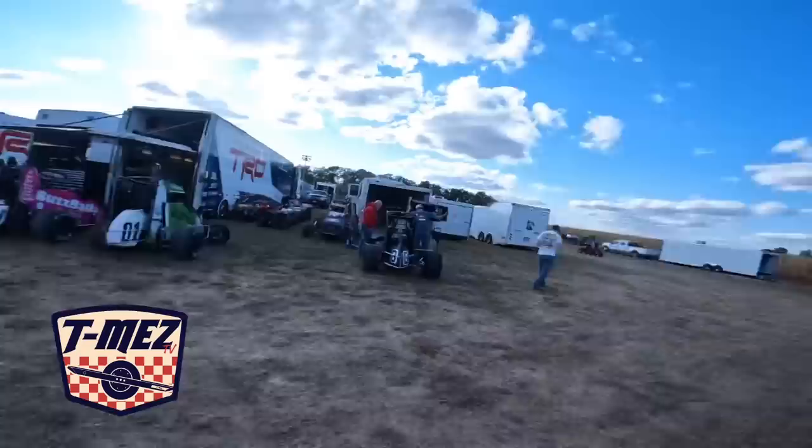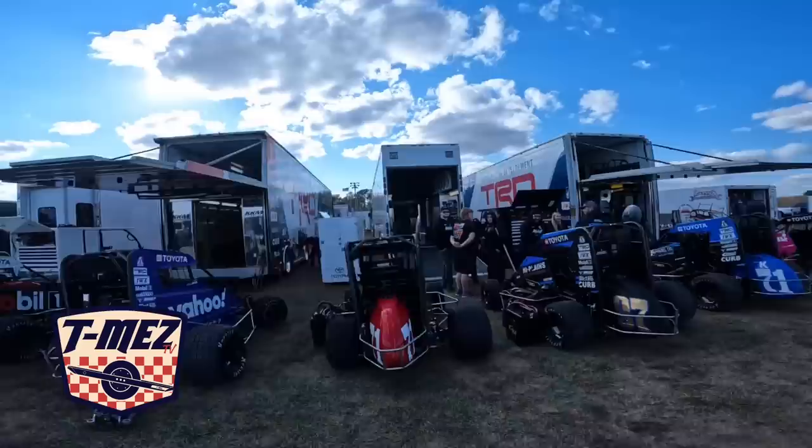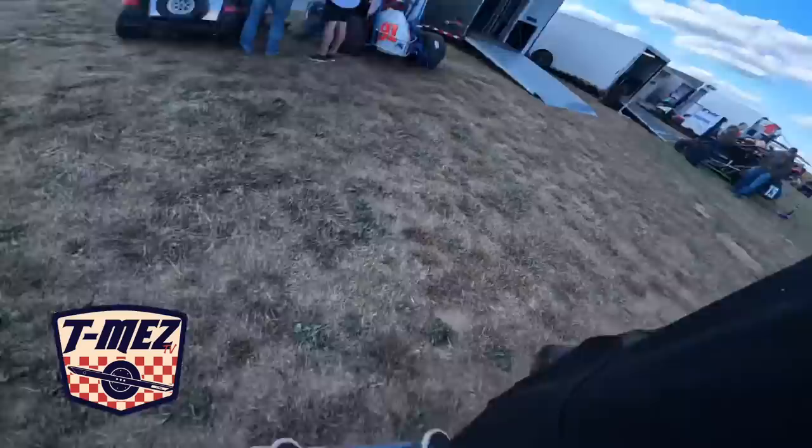There is the competition right there. Keith always brings beautiful race cars. We're parked up front today, which is kind of nice. Easy walk to the racetrack and keep an eye on the racetrack. Easier, I should say. Sometimes we're parked so far away.